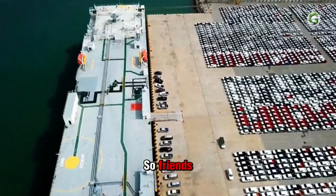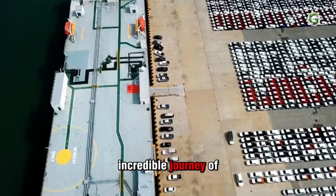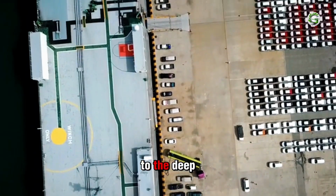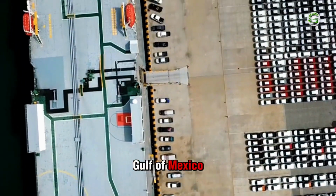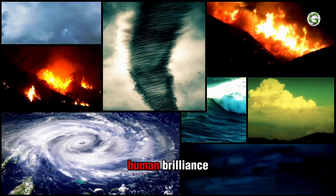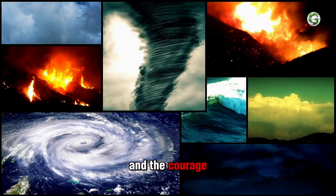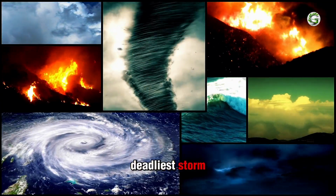So friends, this was the incredible journey of Appomattox from the shipyards of South Korea to the deep waters of the Gulf of Mexico. A story of human brilliance, engineering, teamwork, and the courage to beat nature's deadliest storm.